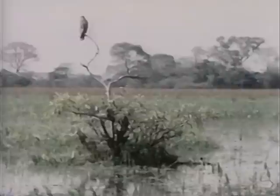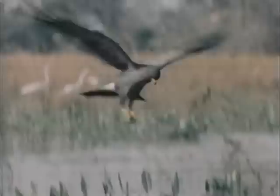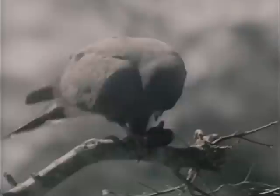These perches form a very important part of his territory. They provide the best vantage points from which to hunt. Success. He uses his uniquely adapted sickle-shaped beak to cut the muscle which attaches the snail to its shell.